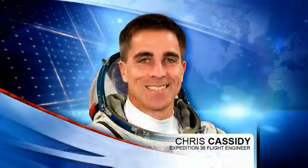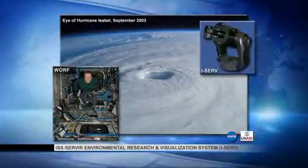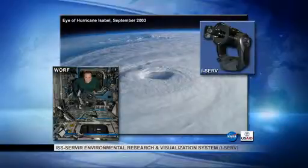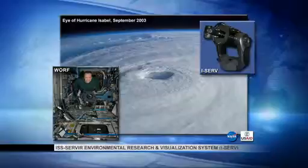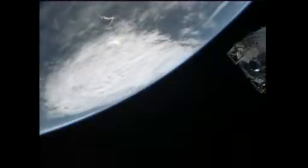On the U.S. side of the station, Flight Engineer Chris Cassidy started the day by opening the window shutters on the Destiny Laboratory for the iSERV experiment, or the ISS SERVIR Environmental Research and Visualization System. That's an automated system that will help engineers on the ground gain experience and expertise in automated data acquisition from the space station, while also providing useful images of the Earth below.